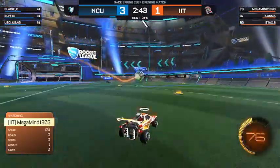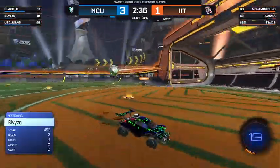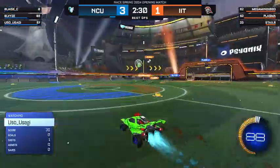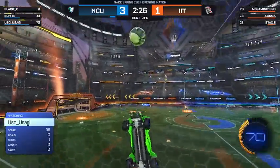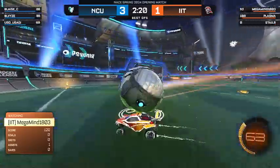Megamind with a great touch past two NCU defenders. Blaze looking to get another full field play here. Just barely pinged off the cross or off the post by an IIT defender. Blaze is looking for an airplay himself here. Uso keeps the pressure in midfield. Can he get this read off the wall? No, he just opts to get out of the play. Smart play.